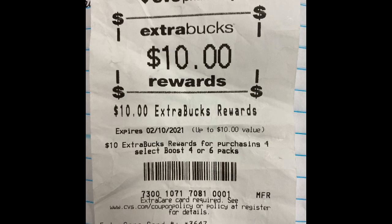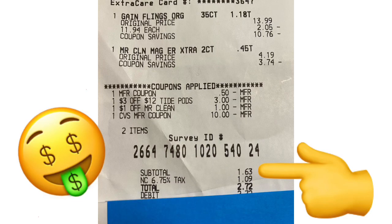Now, I only had a $10 Extra Buck from my son's card from the last time I did a CVS deal. Who knows when that was? That dropped my cost down to $1.63. So ultimately, all I paid for my big bag of Gain Flings and my Mr. Clean Erasers, products I'm gonna buy anyway, guys, was only $1.63.